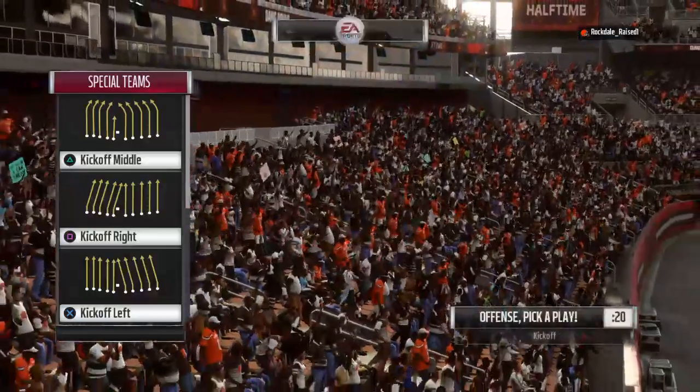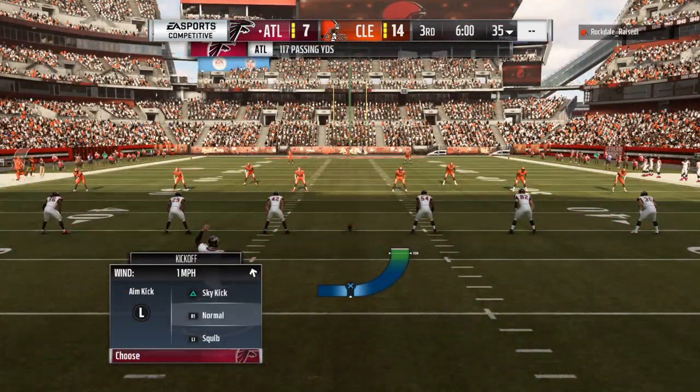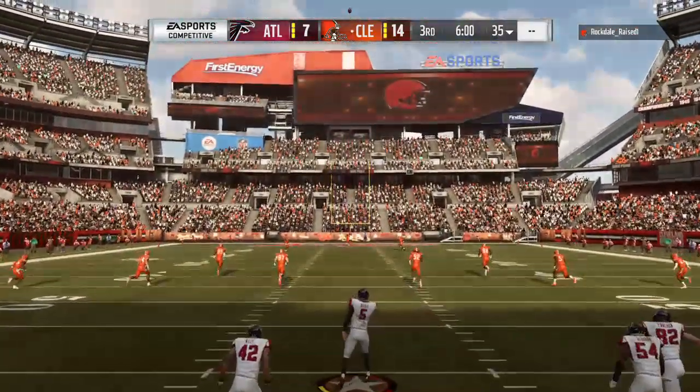So we have reached halftime here in Cleveland with the Browns on top. As we are off to Orlando now to check in with Jonathan Coachman and our EA Sports Halftime Report. Coach?